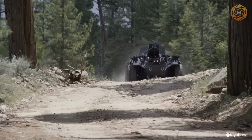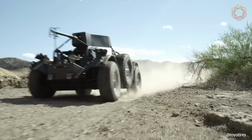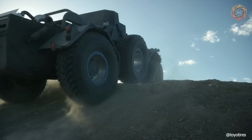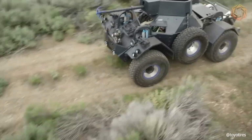2 of them are driven by internally controlled hydraulic motors. The King Shock suspension allows the Ferret to drive over rough terrain and obstacles with ease. It also features a powerful Chevrolet LS engine in the rear of the vehicle.